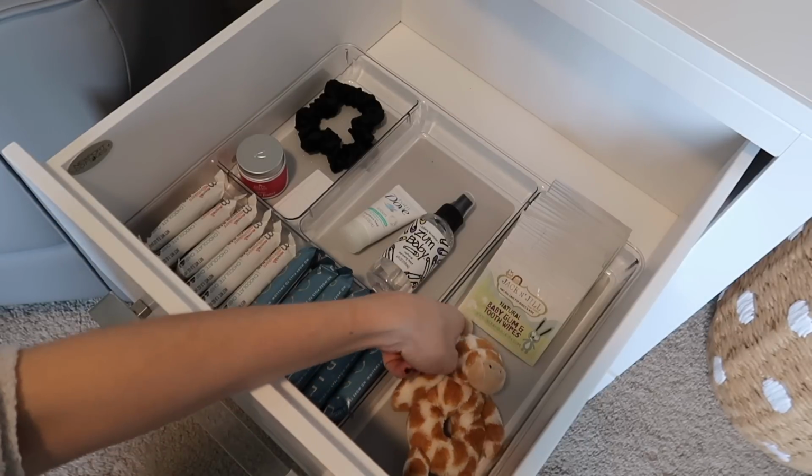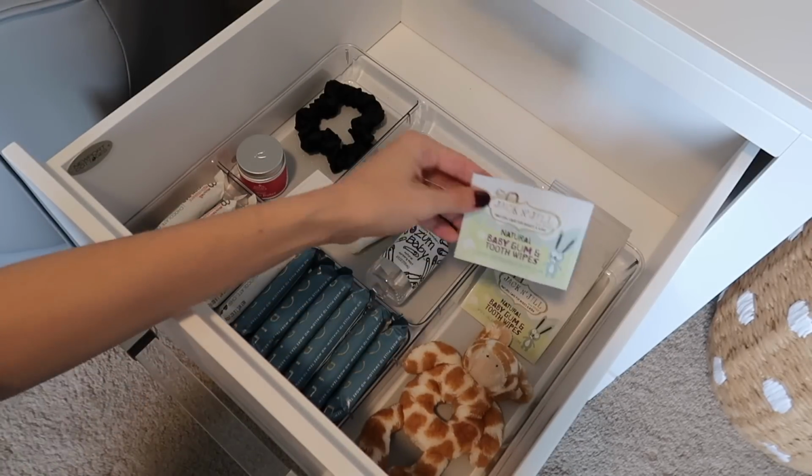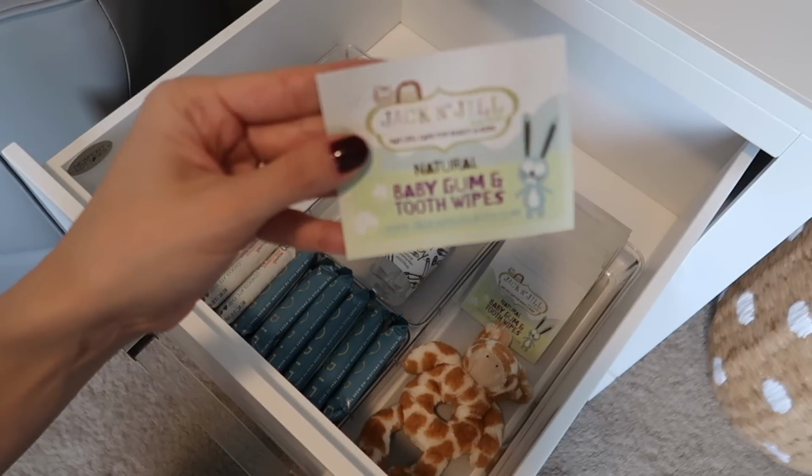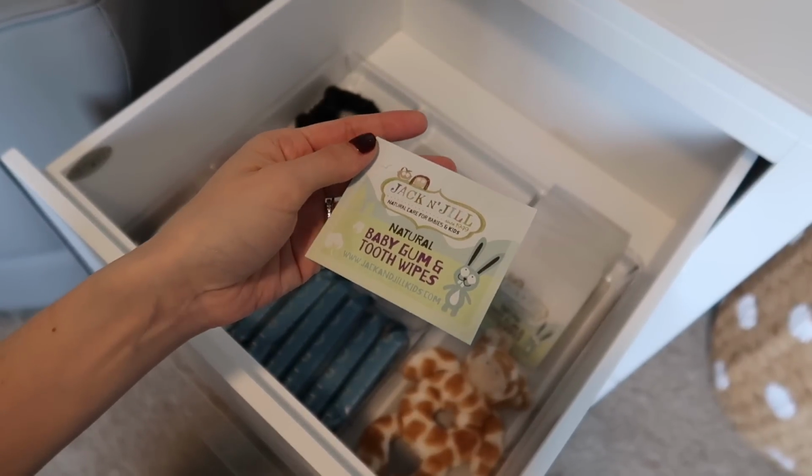And then on the far side there, we have a little plush rattle and some baby gum tooth wipes. Those I had in the bathroom, and again, these were a gift. They're maybe not something we're planning on repurchasing because I don't think they're super necessary. Our dentist said that you could just use a wet washcloth and wipe their gums off when they're done eating. It's not that big of a deal, but we have these gum wipes, and to remind myself to actually use them, I put them in here so after I finish nursing him and feeding him, I could use them here.